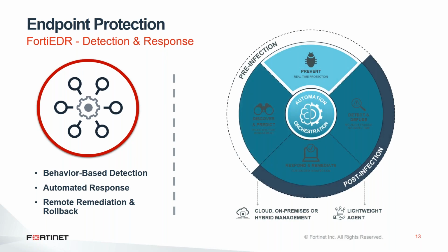So we talked about discover and predict with hygiene. Now we want to just talk about real-time protection. FortiEDR, you have to understand, was built from the ground up to stop breaches and specifically ransomware in real time, with things like machine learning, kernel-based AV, a whole bunch of high-end technology, feeds from continuously updated cloud databases, and all of this just to make sure you can respond and remediate incidents automatically.